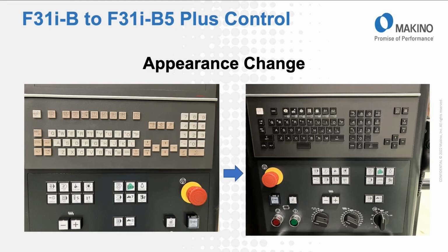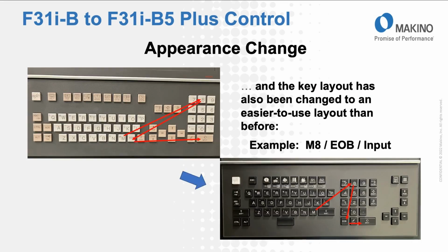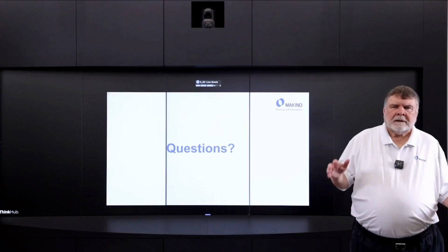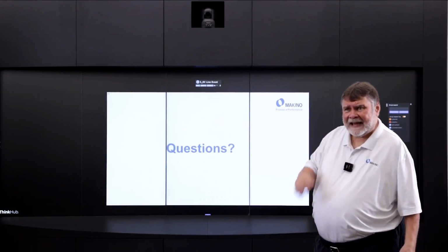You'll notice the keyboard's been rearranged, and so have a lot of the buttons on the control. So that's one, it's going to look different. The other thing, in addition to the appearance change, we've changed the layout to keep you from having to go all over, to a very simple pathway for most operations. We've also, once again, changed a lot of the machine-centric buttons to make more sense. So they're rearranged, and the buttons were moved to make it much easier for the operator. That concludes what we have today about the DA500.